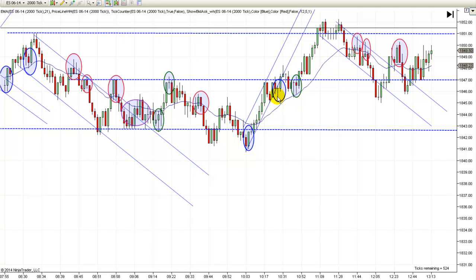Then you get a failed second entry short. Notice the new low. First entry short, pull back, second entry short, it fails, so there's a trap. You go long right there. And then you get a two-legged pullback to the EMA. Notice the new high, first entry, pull back. That's a second entry long right there.